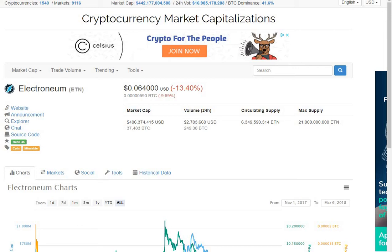So, before I begin, let me be clear. This mobile miner app for Android that Electroneum has just put out is going to give you free Electroneum. Yes, it is free. They are giving it away basically. And here's why and here's how.